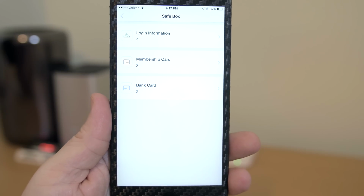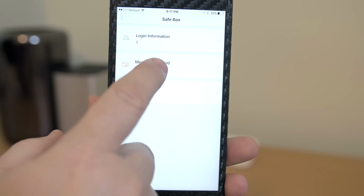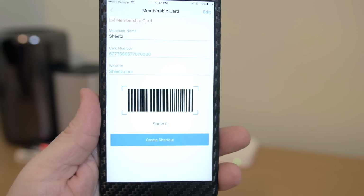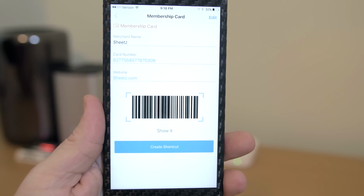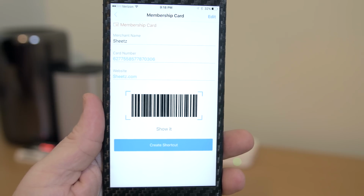This one's one of my favorites. Login information, membership card, and bank information. Now the cool thing here, membership card. Have you gone somewhere and you're trying to fumble, look for it, it's in your car, you don't have it? Well, this is really cool because it'll actually allow you to pull it up and bring the scanner code on there so they can scan it at the store, and boom, you're set.